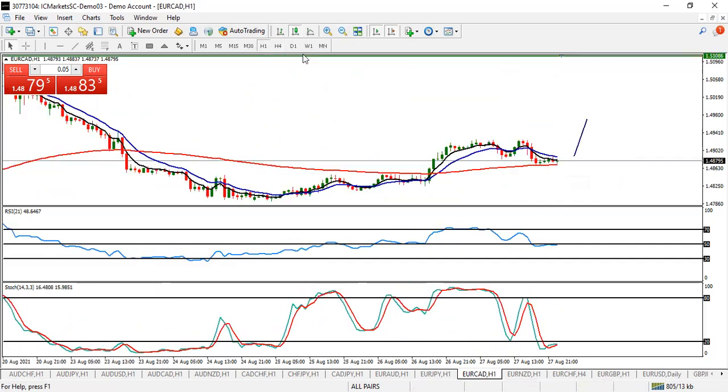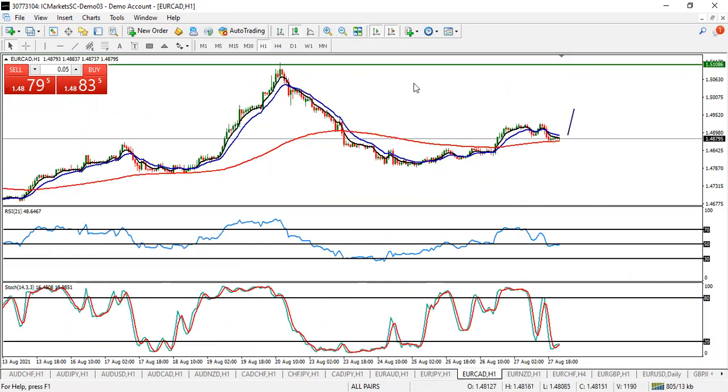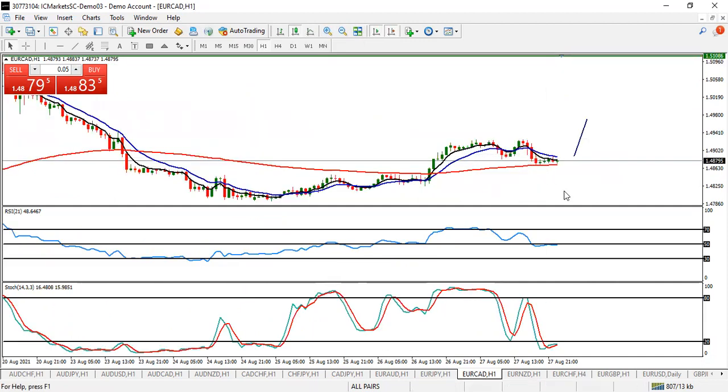So if the cross between the 5 and 12 moving average happens, then it's going to be a good one to look out for a trade and take your profits along the way, even before price gets to this resistance right here. But if the cross does not happen and the blue and black moving averages are trading below this red moving average, then that signal is invalidated, so you want to stay away from it. But for now, EURNZD is good to look out for a buy. EURNZD, look for a buy.